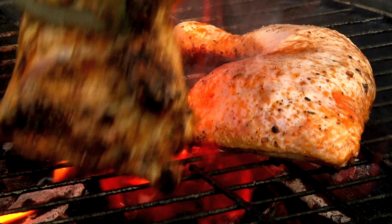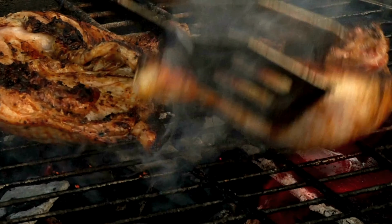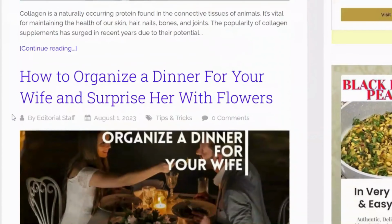That wraps our journey through these delectable healthy grilled chicken recipes.